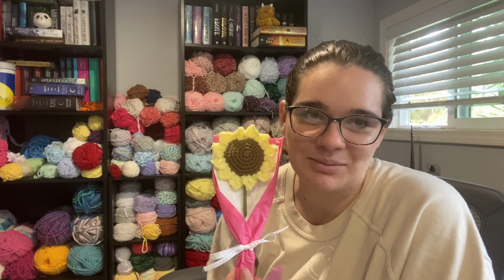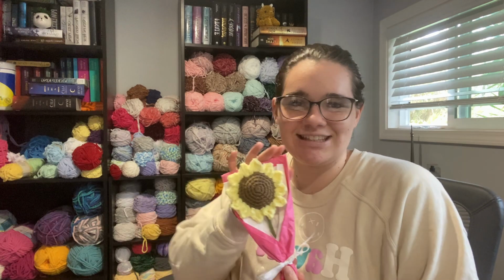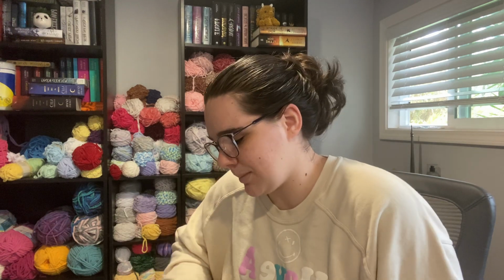The first thing that's on top is this sunflower. I honestly don't remember who the pattern was by. I know I got it from YouTube, I believe. I'm completely blanking on who it was by, but it's a really simple pattern if I remember it. And if anyone asks for it, I'll link it down below. But yeah, this little sunflower was one of the first things I made.